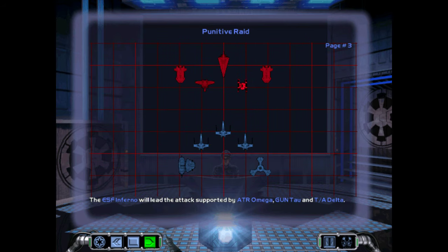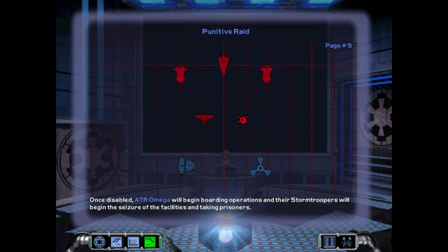The Ecliptic class star frigate Inferno will lead the attack, supported by Assault Transport Omega, Assault Gunboat Tau, and TIE Advance Group Delta. Start with eliminating any opposition that may be present before disabling the facilities. Once disabled, Assault Transport Omega will begin boarding operations, and their stormtroopers will begin the seizure of the facilities and taking prisoners.